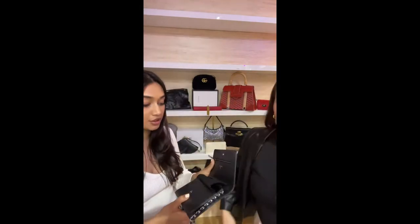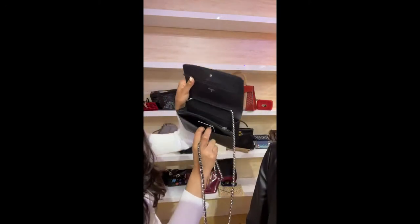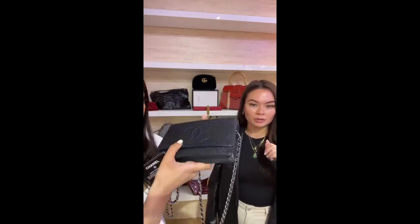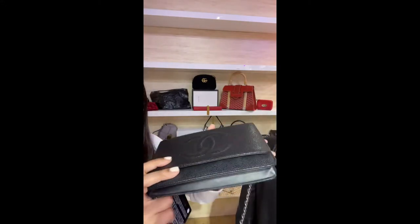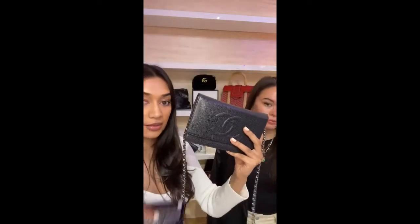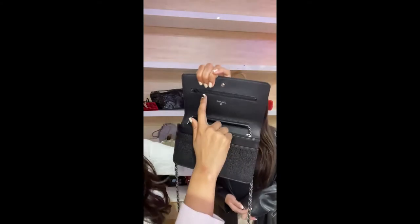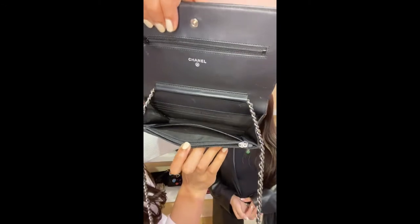I absolutely love the wallet on chain because it's a good bag to put small goods in, good to go, another good summer bag. Such a good everyday bag, honestly. And this one is in excellent condition. From the corners, there's no scuff to the bag, nor scratches on the front and the back. There's no tarnish to the hardware either. It comes with the serial card. Inside, it has several compartments so you can put your cash, your cards. It also has a zip to the front here. The condition is super nice and clean.